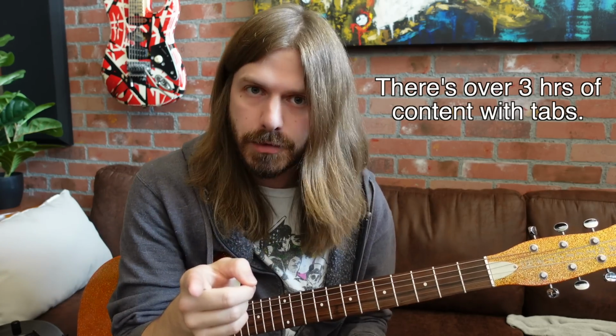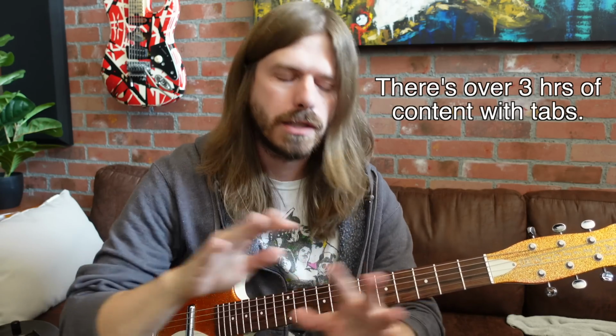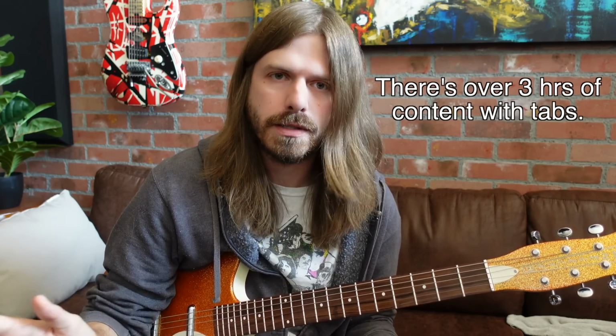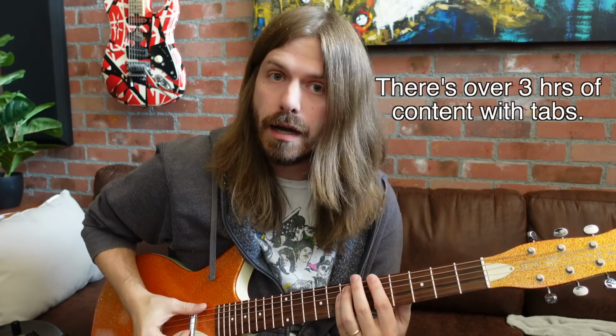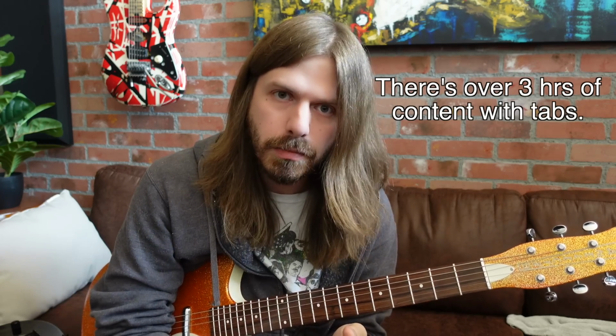A big request from you guys was, hey, teach us more chords. Show us how to use different chords in here. There's a huge chord section. It's actually one of my favorite parts of the course. We talk about the chords of the minor key, and we talk about adding suspended chords into your playing, triads, arpeggios, inversions, lots of stuff in there.